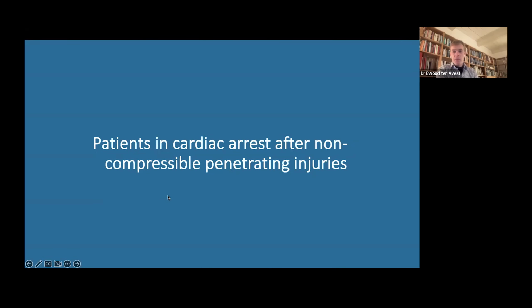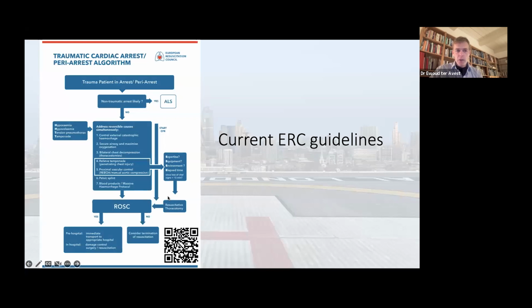So we have talked about patients in extremis, but what about patients who have already arrested? How should we treat these patients? What you see here is the current ERC guideline for traumatic cardiac arrest and the peri-arrest algorithm. If you look closely under 4 and 5, it mentions REBOA and thoracotomy. It suggests that both REBOA and thoracotomy can be considered to facilitate cardiac resuscitation in patients with a TCA. But what it doesn't tell you is when exactly you should embark on this journey and which modality to choose.